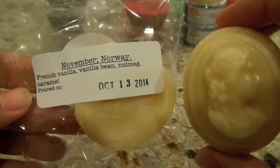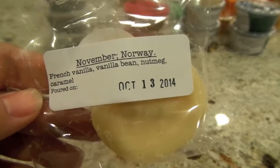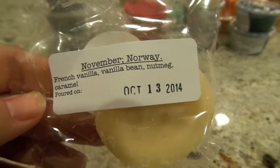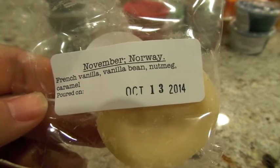This is November Norway. This is French vanilla, vanilla bean, nutmeg, and caramel. This one is to die for. This one is amazing. It is the warmest, heartiest holiday scent. You want to stay in with your family and just sit by the fireplace and be warm, and everything just smells so sweet and delicious. And this is that scent.